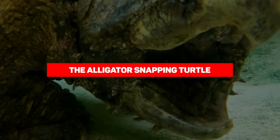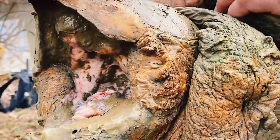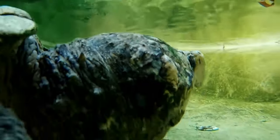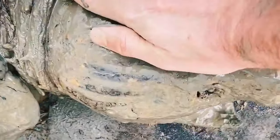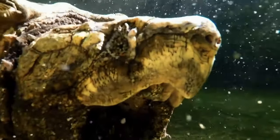Alligator snapping turtle. Alligator snapping turtles are often called the dinos of the turtle world. Well, they certainly look the part. With their beak-like jaws, spiked shells, and dino-like tails, they definitely fit the description of a living fossil. They're also absolutely massive, growing to a maximum length of 32 inches and topping the scales at 220 pounds.